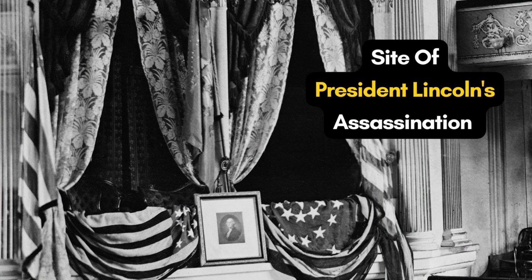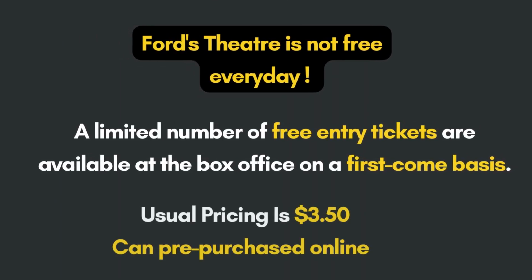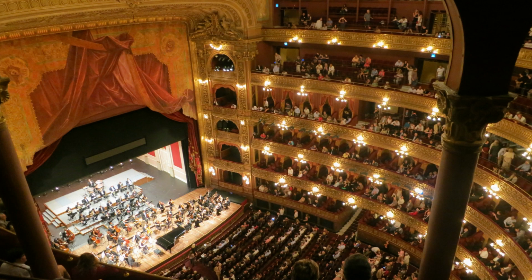Lastly, we'll look at Ford's Theater. The theater most famous for the assassination site of President Abraham Lincoln is open to the public and includes multiple artifacts related to the assassination, but also houses productions that are performed at the theater.